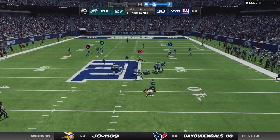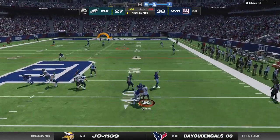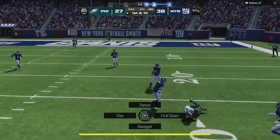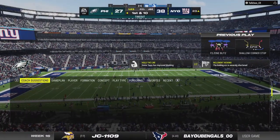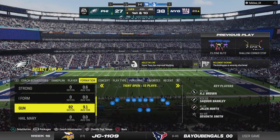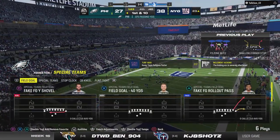From the midfield stripe, they'll look to throw, eluding the pressure right. This will be caught by Brown. Now the Eagles will use the second of their timeouts as they'll get a chance to talk it over after picking up the first down.